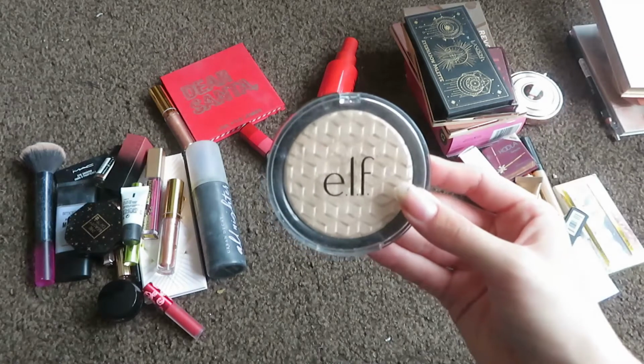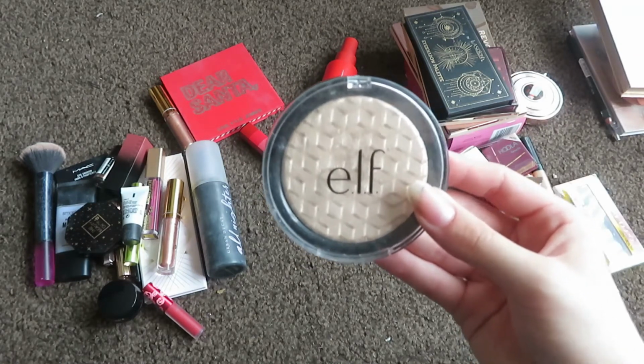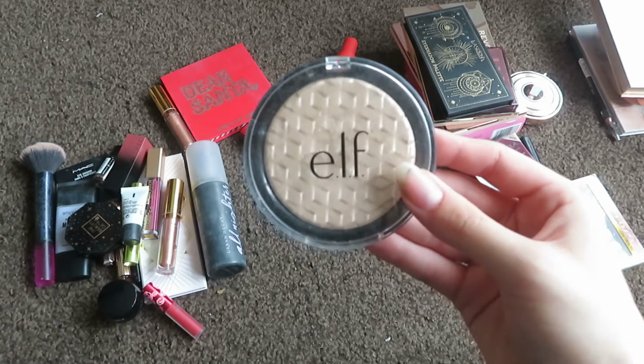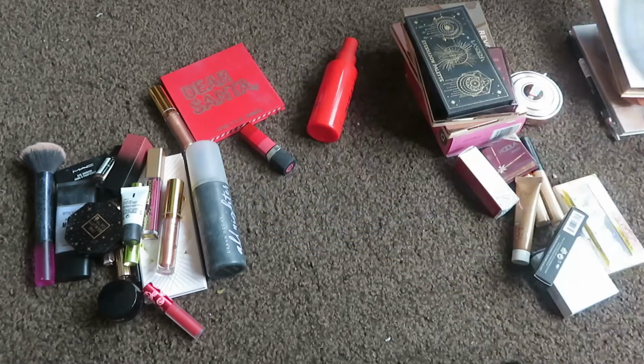Next we have this e.l.f. highlighter, which I got at Glamour Beauty Festival again. So technically I feel like this should have expired, but it's the only highlight I have that's really subtle enough for my nose. So I think I'm going to hang on to this for just a little bit longer.